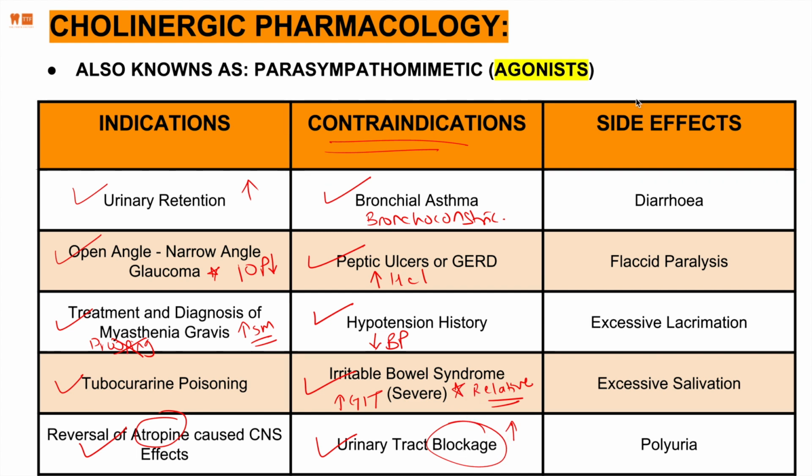Okay, what are the side effects of cholinergic pharmacology? We have diarrhea, too much GI. Flaccid paralysis. Now, what does flaccid paralysis mean? It's a new term introduced now. Flaccid means loose. Paralysis means lack of movement. When does this happen? This happens when a lot of muscle movement takes place. Muscles get tired and then they become loose. Once they're loose, they stop moving. That's flaccid paralysis. Tired muscles. Excessive lacrimation, way too many tears, way too much salivation, and way too much urine output. These are side effects of the drugs.